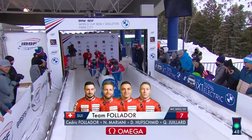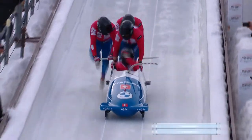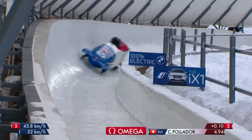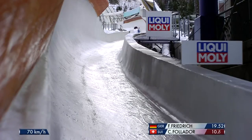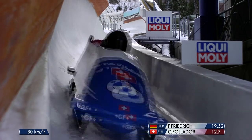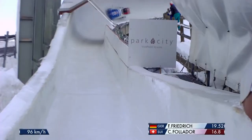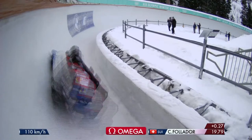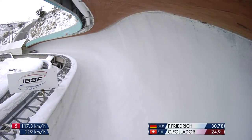What about his teammate Cedric Follador with Nicola Mariani, Dominic Hushmidt, and Quentin Gillard, who made his World Cup debut in two-man yesterday. They ran it almost to turn two. They were so deep down to turn one. 4.94, and more control from the driver there, being able to load a little earlier with the four-man. But again, on the left, going into corner four. So the 2-3 sequence did not work well for him. And he's lost a lot of ground already.